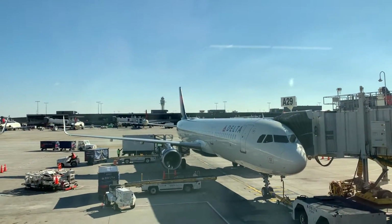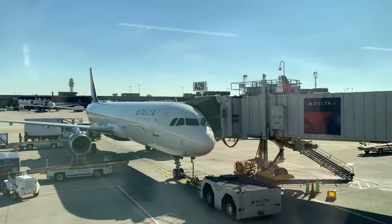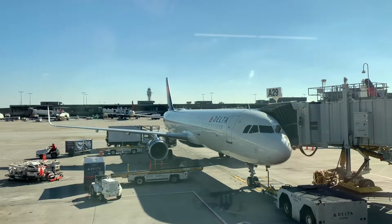My ride for this roughly 4-hour flight is this 2-year-old A321. The only Airbus aircraft that I have taken on Delta up to now was an A319 from JFK to MCO many years ago.